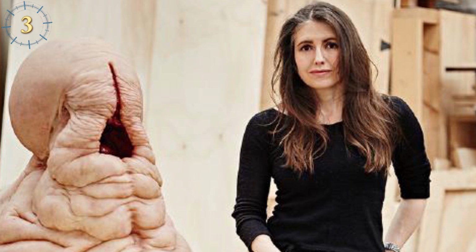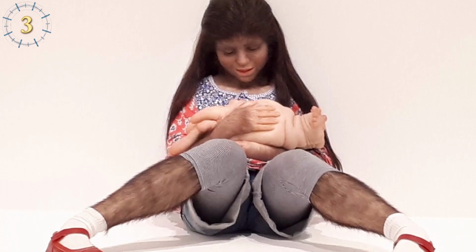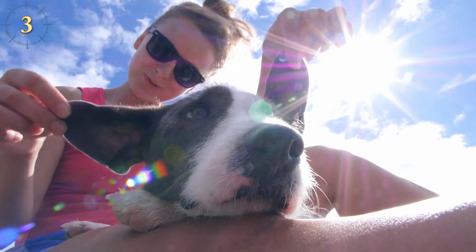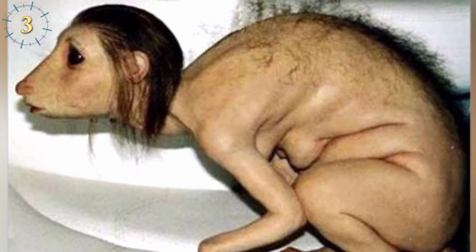An Australian woman named Patricia Piccinini decided to intermix her two favorite groups of friends. Literally. Take a little bit of your furry friend and a little bit of your human friends and voila. I'm kidding. You may have seen this picture floating around the internet.